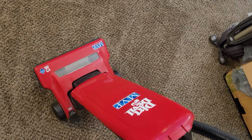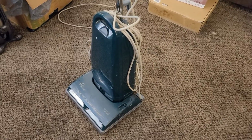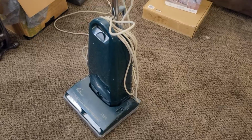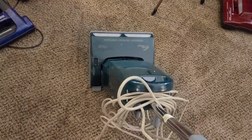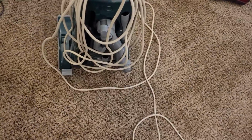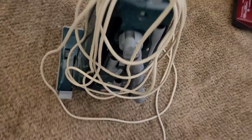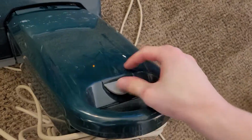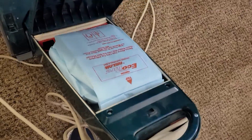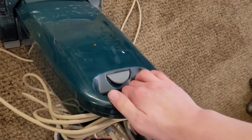So, there's the MVP. Next, we've got my Simplicity 7350, which is a really good machine, but I stopped using it because I noticed its performance wasn't as good as it should be. Nevertheless, I haven't featured it. It came with what appears to be most of the attachments, all the small tools, but no extension wand. And it does have the optional extra stair hose as well. So there's the, almost dropped it, there's the bag.